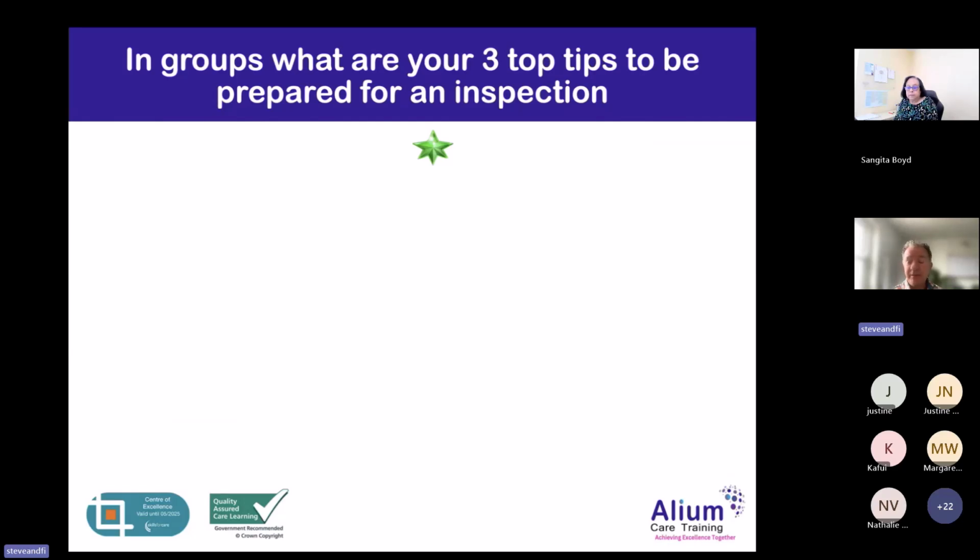So, just some examples about the way that we ensure that we make training interactive. This is an exercise taken from one of the programs where we might put people into groups. This is from Lead to Succeed. The final module is about preparing for and managing the inspection process. We start off by getting them to share some of their top tips, because any learning needs to build on what people already know.